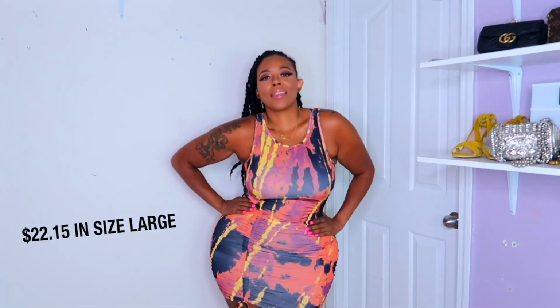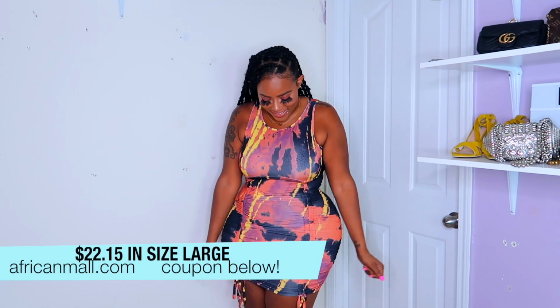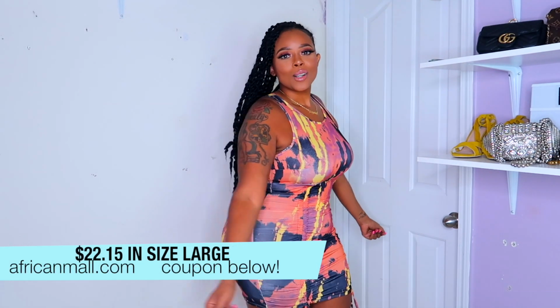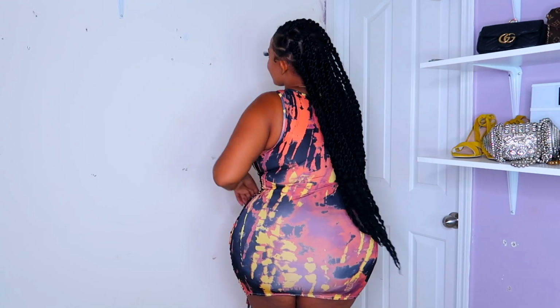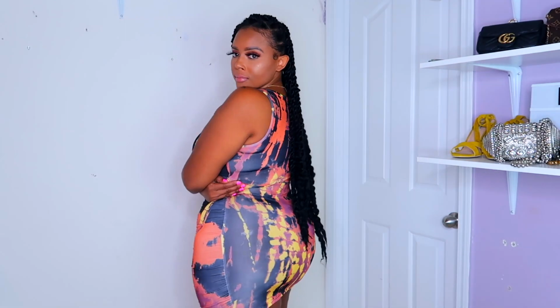So I like the fact that it's bodycon and I love the fact that you can actually move around in it. That's why I'm doing a little dance. But I like how you can make it long or you can make it short because of the actual drawstring, which is in the front of the dress. I'm pretty sure I'm going to end up wearing this out somewhere, and I'm probably going to wear it with like a jean jacket or some type of cropped jacket and some little booties.